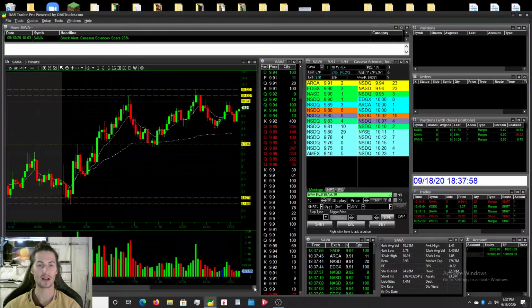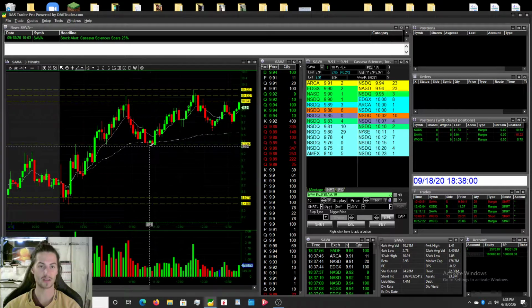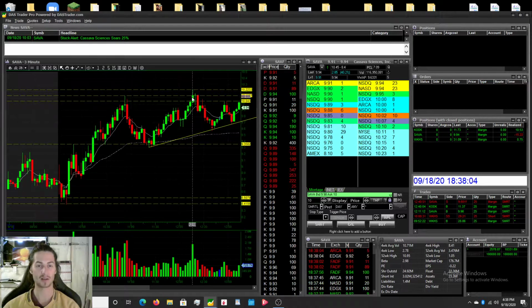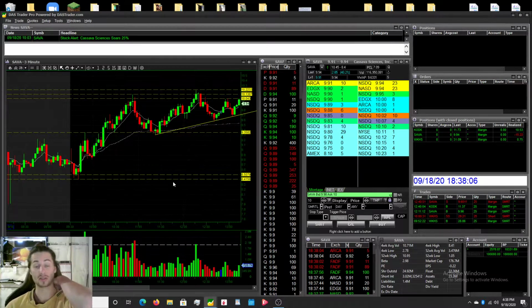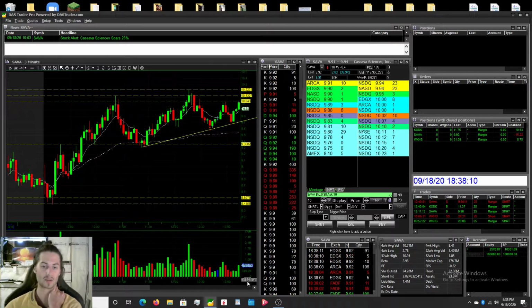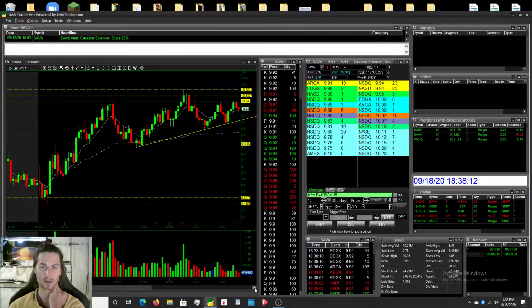So I tried to give this thing a chance, and then you could even see this is my final analysis of it. We started to form some higher lows, and I was like, okay, now this thing is looking good. It's looking like an ascending triangle. You know, we're going to break this high. We're going to shoot up to 13. It's going to be great.